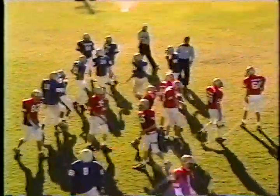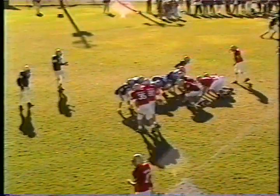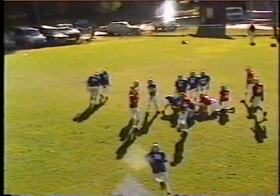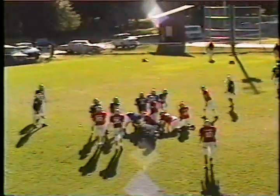He is stopped there by number 45 for the 49ers. He loses a few more yards on the play. Number 10 slips on his own and he takes another loss. They're on fourth down.